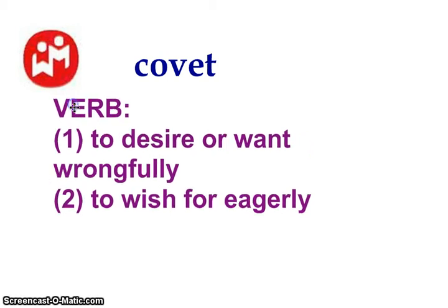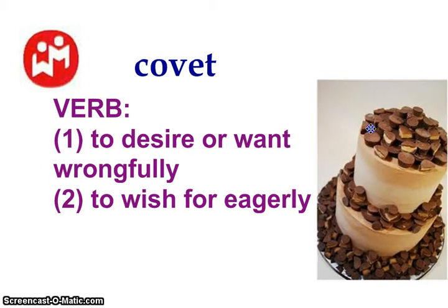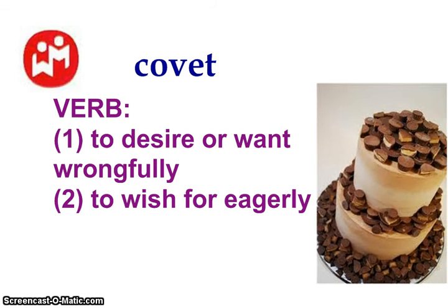The other is to wish for eagerly. I saw this picture online of this dessert that I covet very much. In fact, now I think I have an idea of what I want my cake to look like at my wedding. I'm not sure if I'll get Robin to go for this, though. We'll see.